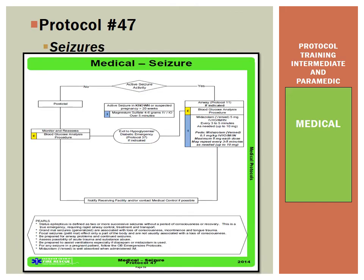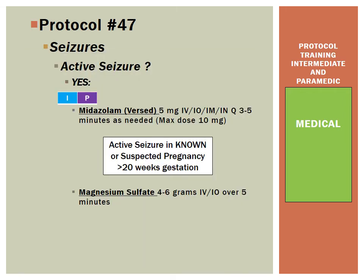Okay, Protocol 47 is our seizure protocol. Okay, so the first question we want to ask in the seizure protocol is the patient actively seizing? If the answer is yes, our I&P level providers are going to be giving the same anticonvulsant that they are in their current protocols, and that is midazolam or Versed at 5 milligrams IV, IO, IM, or IN every 3 to 5 minutes as needed to a max dose of 10 milligrams.